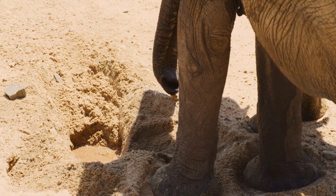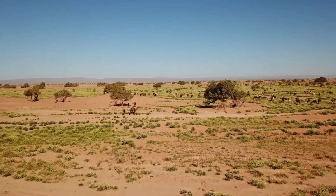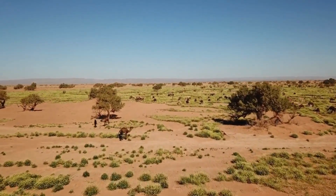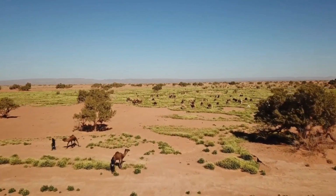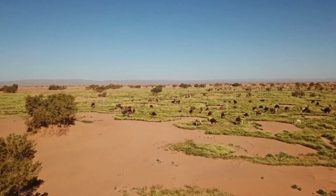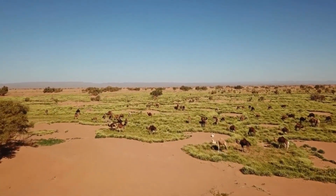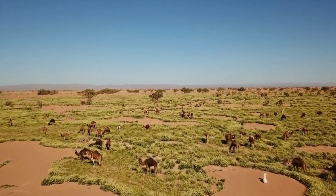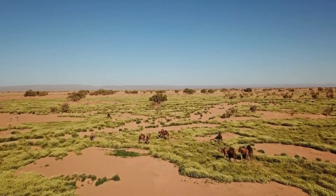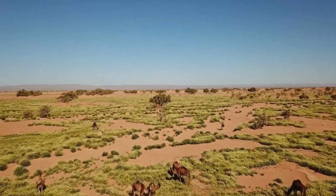They used these impressive tusks for a variety of tasks, from digging for water and stripping bark to defending themselves and displaying dominance. The tusks were multifunctional, serving as both tools and weapons. In the harsh environments they inhabited, these tusks were indispensable for their survival. The Syrian elephant's tusks were a testament to their adaptability and strength, showcasing the incredible evolution of these majestic creatures.